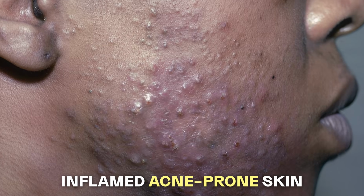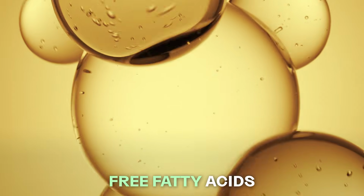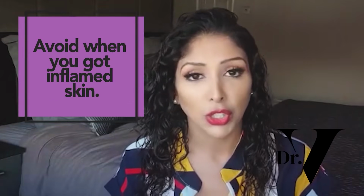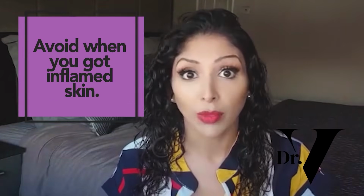But imagine you've got inflamed, acne-prone skin where you've already got free fatty acids in your skin that are irritating it, and now you put something on the skin that encourages free radicals to further irritate the skin. It's a bad idea. It's not a good idea. You really should avoid that ingredient when you've got inflamed skin.